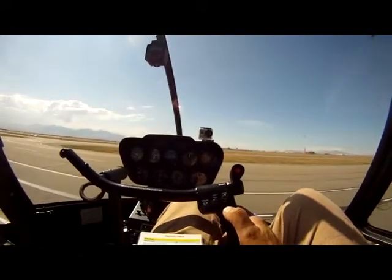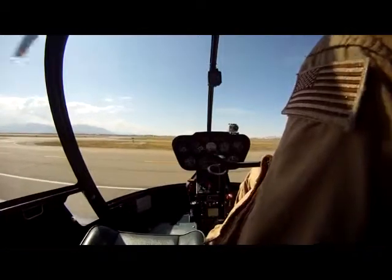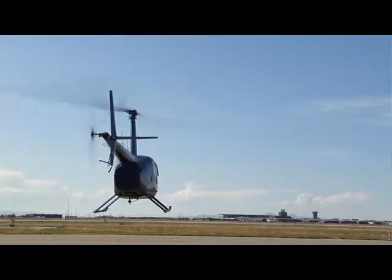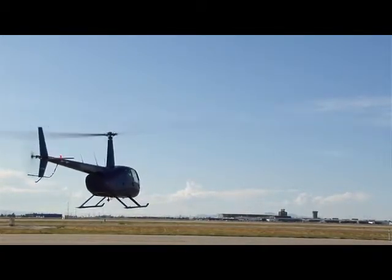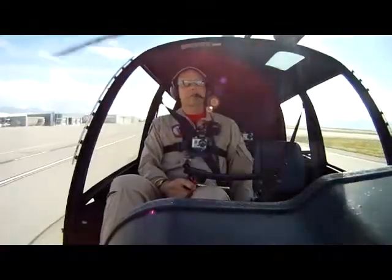Do a quick gauge check here. Lights off, gauge green, RPMs are good. And we're going to make our call to tower here. Let them know we're ready for takeoff at spot 38. Salt Lake Tower, upper limit 5 is ready for takeoff at spot 38.